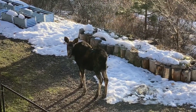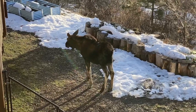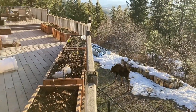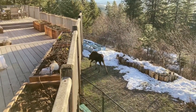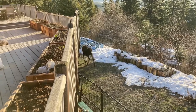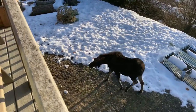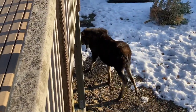Pretty soon the dogs are going to start going crazy. They just haven't noticed yet, so that's going to happen. So the other area that we garden in is up here on the balcony. As you can see, it's completely safe from moose. Not safe from every critter, but safe from moose for sure. Hi there. That one looks like it's starting to get some antlers. That's pretty cool.